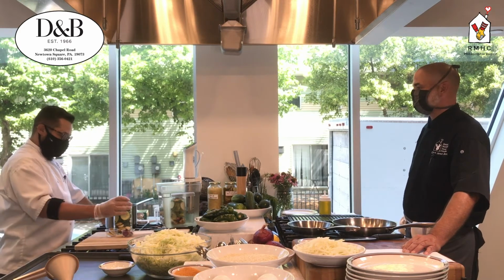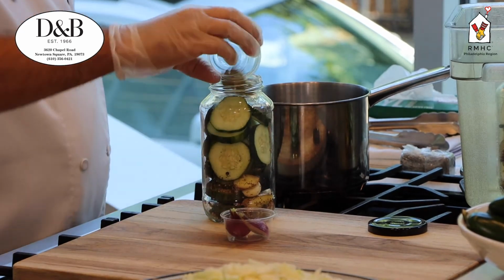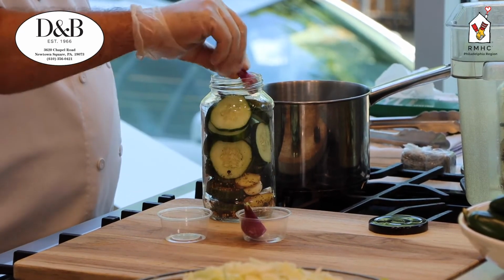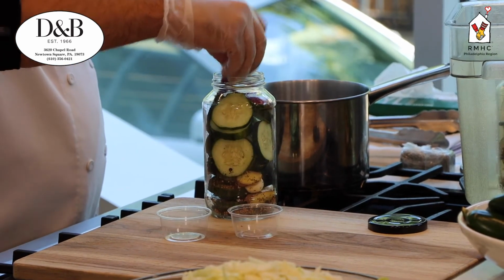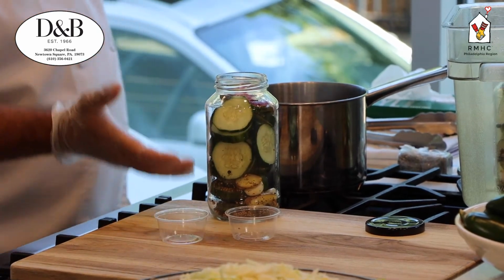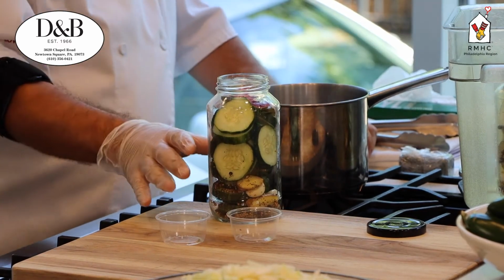Exactly. The other method, what I have here is everything except for my bay leaf, which I'll put in there, and my shallots. These are beautiful organic shallots right here. We'll just get those in there. And this method is somewhat of a quick pickling method. What I have is all of the same ingredients as are in this jar.